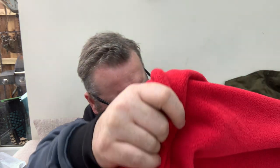Got a fleece here. Let's have a look. Who's this? Oh, it's Barber again. Barber Polar Tech fleece. I've never seen a Barber fleece. So obviously with the brand, you know you're on to a winner.